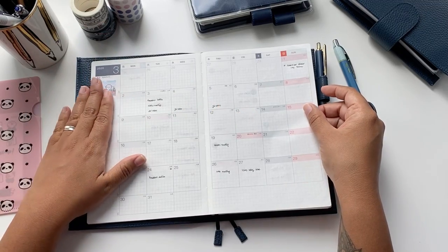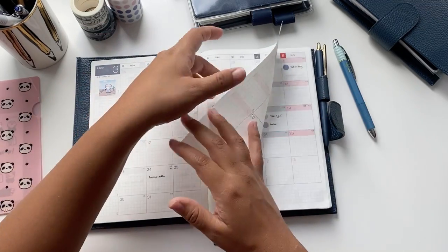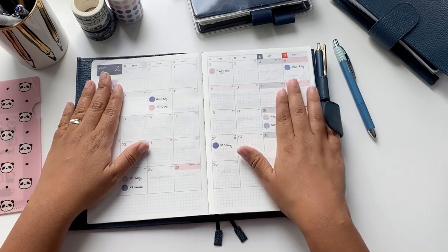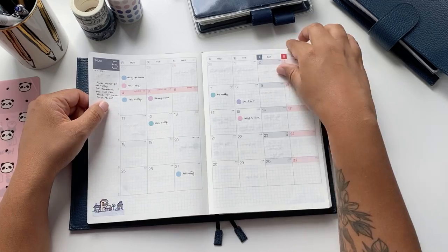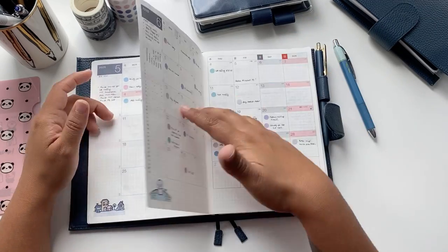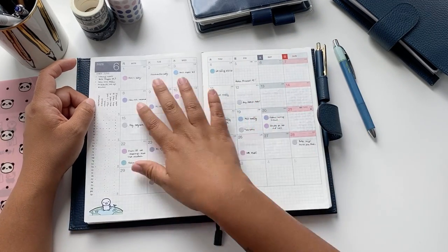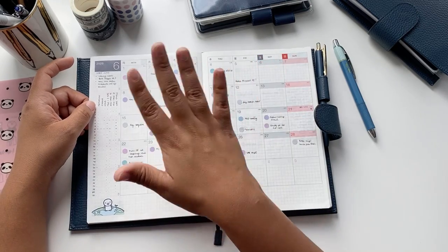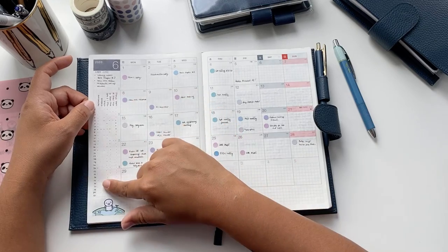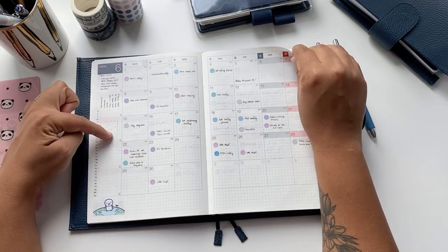So here's just testing out how I was gonna use them. If I wanted to put the dot stickers, this is just a test because I didn't have it in April. I got it by the end of May. So I was using it first like this. I had dot stickers in here. I would mark down appointments, meetings, and work things, and also family things, and I was doing a tracker. So there were a couple of things that I was tracking.